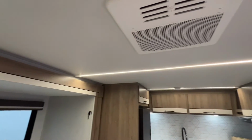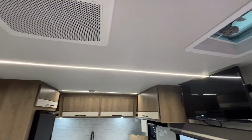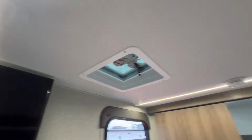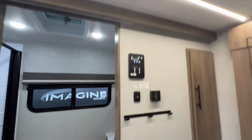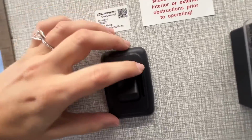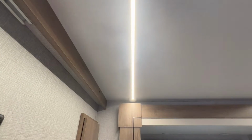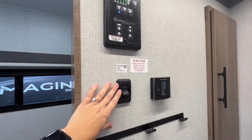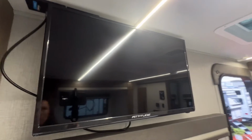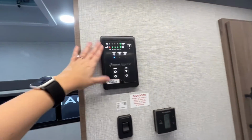I also want to point out the lighting in this camper. It does not have those puck lights, but these long LED strips that go along the top of the camper. The best part is it is controlled by this switch, but it also has a dimmer switch. We also have this on our current camper, and I really like it because it's really nice to dim down the lights and turn on that TV, which I just noticed we do have in this camper as well.